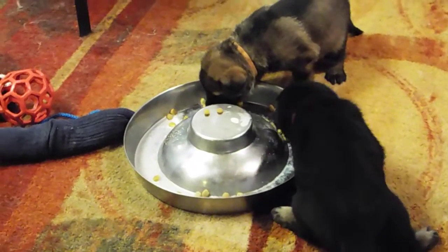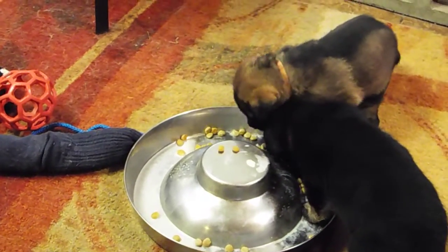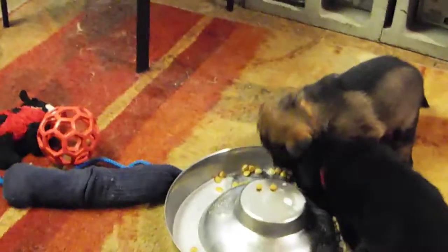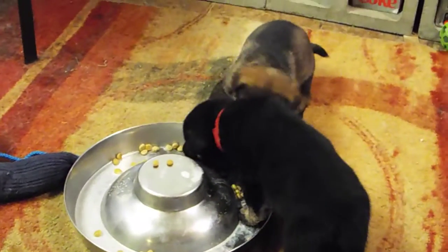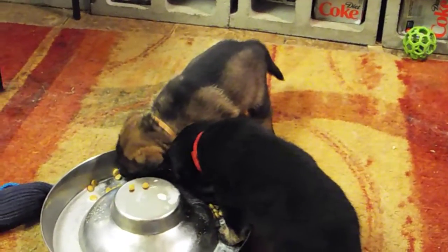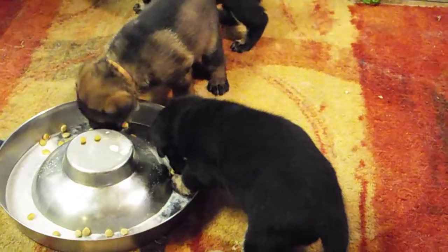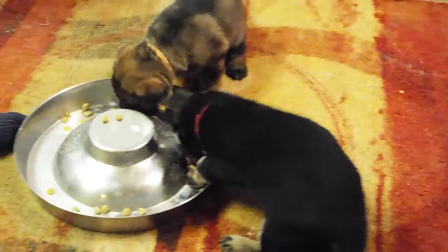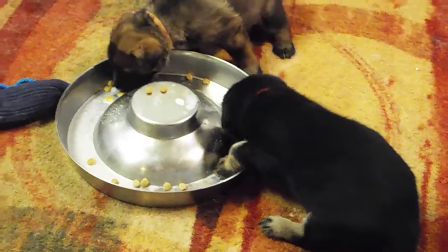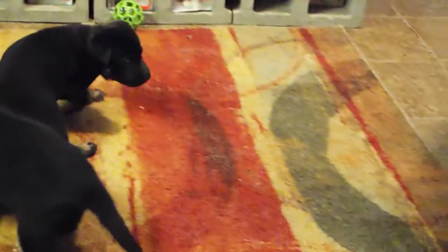Little Orange is eating the kibble. Yes, he's definitely putting a little dent in it. The carpet provides them with such a better surface to run. Oh, somebody was running. Look at them eating. They've drank.